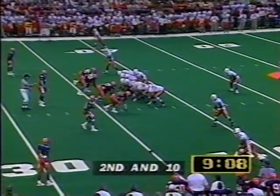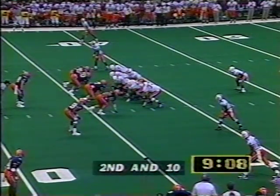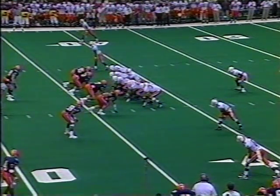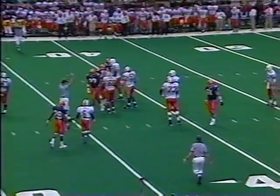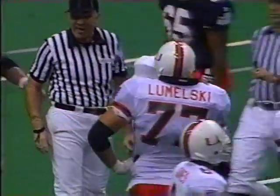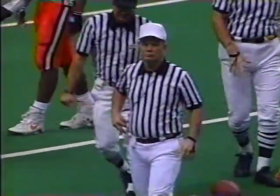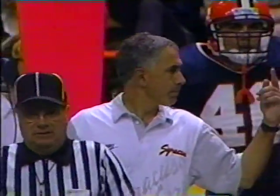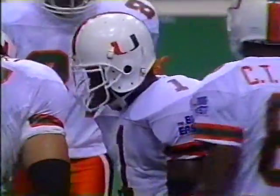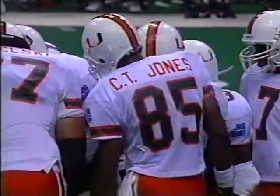Second down and 10. That'll be offside. Syracuse defender trying to anticipate the snap and got caught in the neutral zone. Offside defense, illegal contact, 5-yard penalty. Second down. Ferguson, number one, is in the backfield now. He is a running back for Miami. And here comes the five-player substitution again for Syracuse defense, and here's 20.